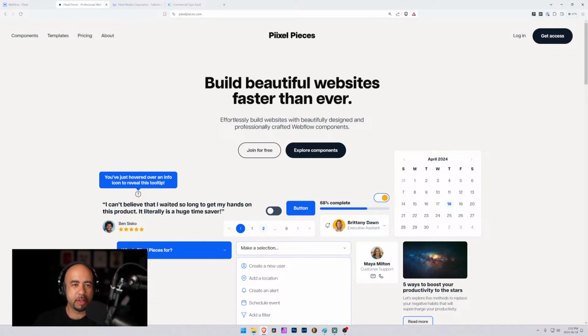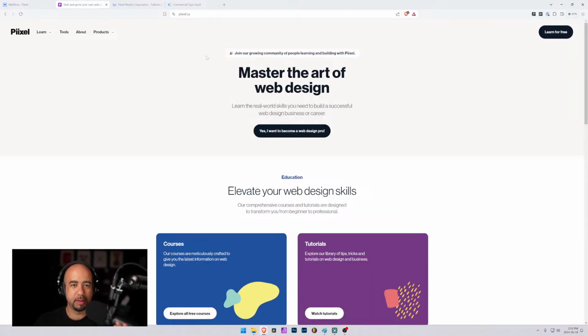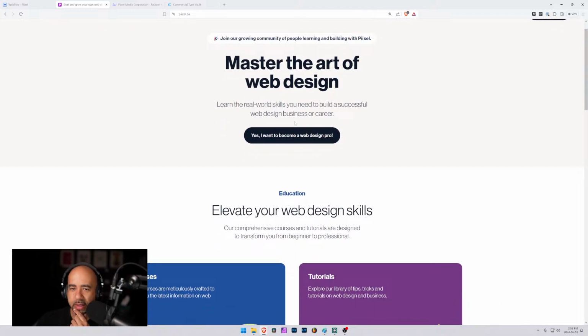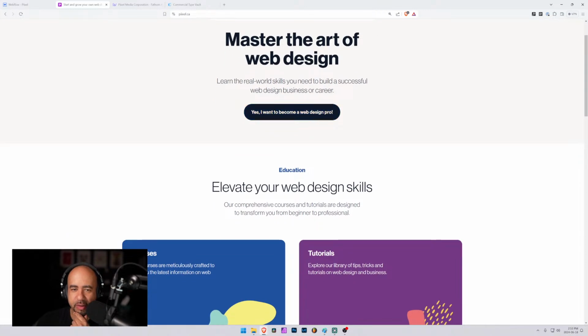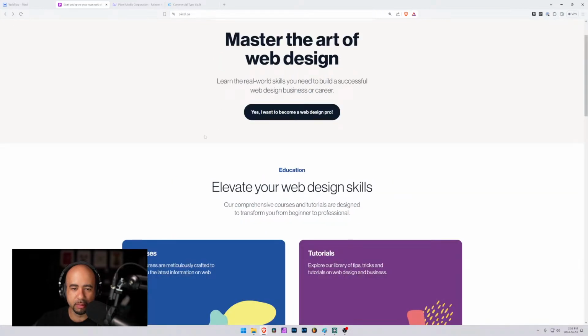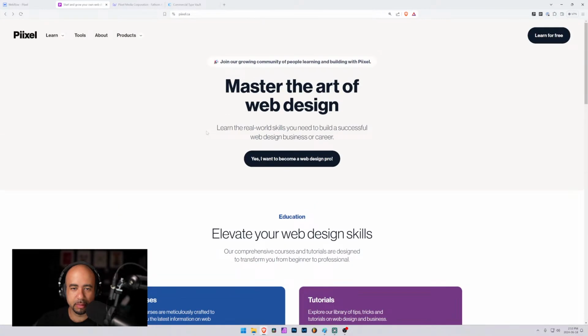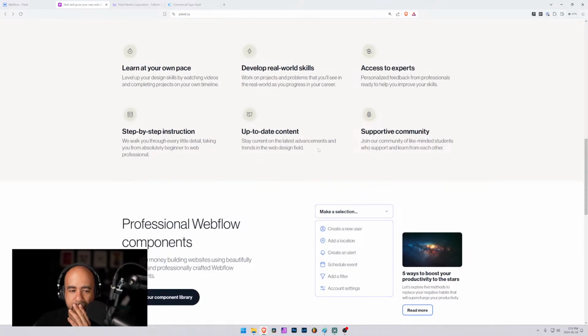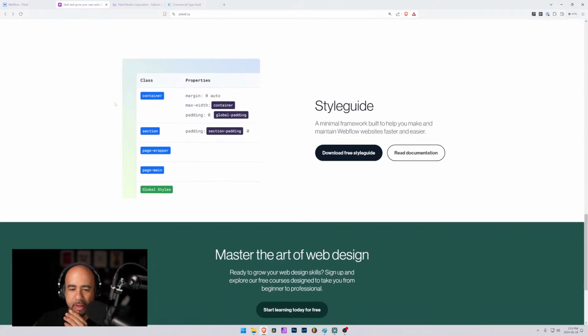Okay. Oh, this is Piixel pieces. So let's go to actual Piixel. Yeah, let's zoom in a little bit here. So master the art of web design, learn the real world skills you need to build a successful web design business or career. Yeah, and be first to know when people can sign up. Elevate your skills. That's not so bad. I like that.